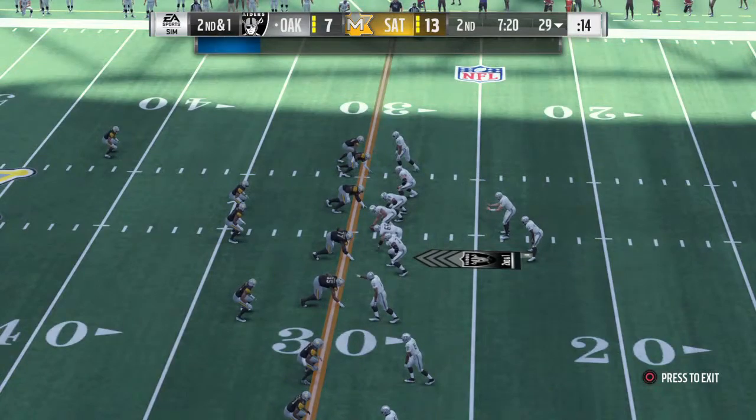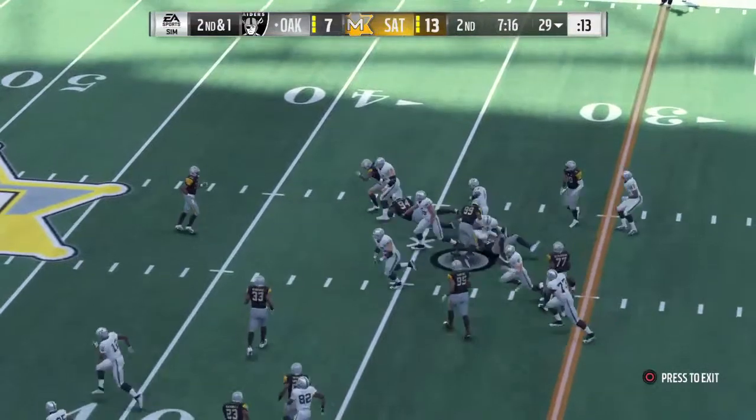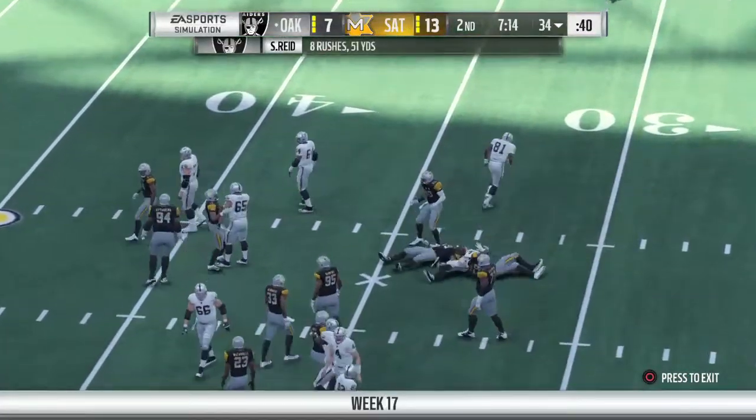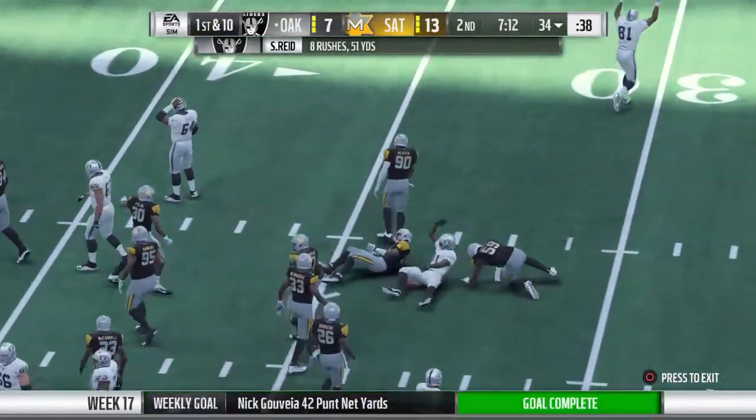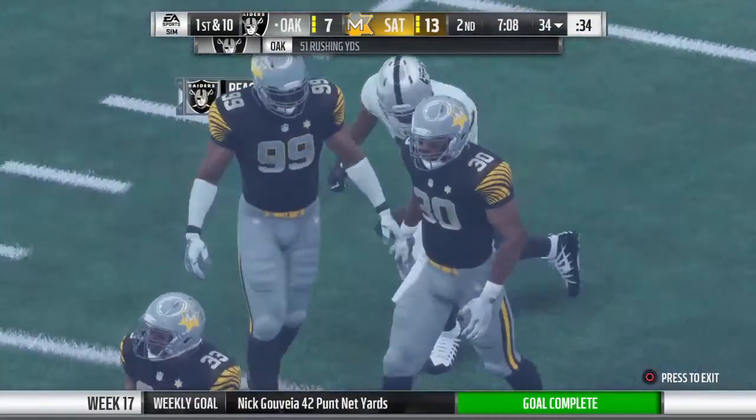Here we go. 3-19. They'll run it now out of the gun. And he'll get it up near the 35, right at the 34 here. 5 yards is the pickup there as that extends this drive.